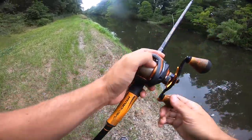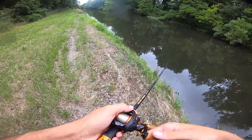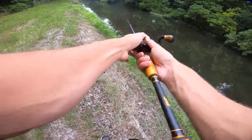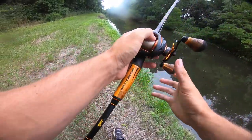But anyways, fish are roaming today. And I was talking about throwing moving baits. If I was at a lake or a pond, I'd be throwing a moving bait today. I'd be covering water and trying to catch those fish as they're roaming around eating bait.